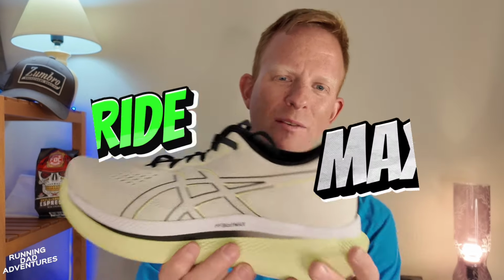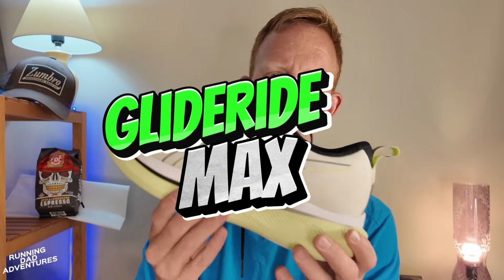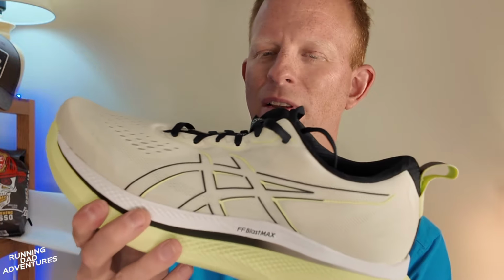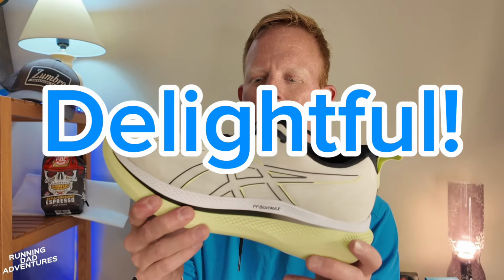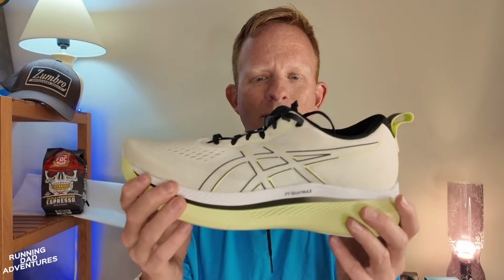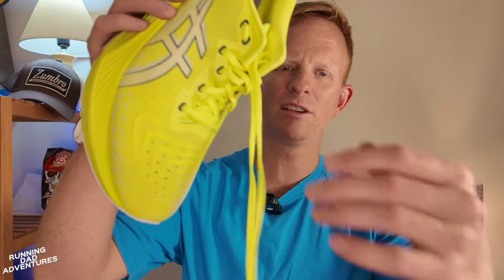Okay, and then of course the GlideRide MAX. Oh man, you'll remember me going on and on about this shoe, especially in the realm of heel striking. I feel like it was such a delightful shoe. I'm loving the two stacks of foam here. This is just a very, very extremely comfortable shoe. This is gonna be a fun shootout, y'all. All right, so let's jump into it.